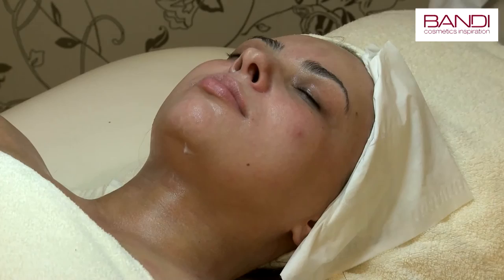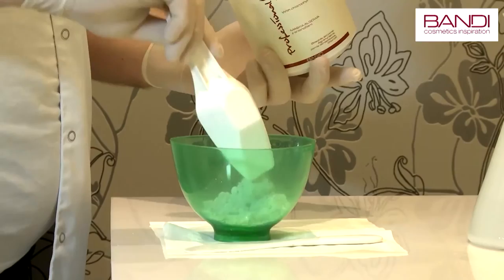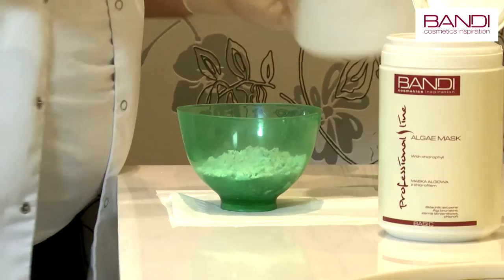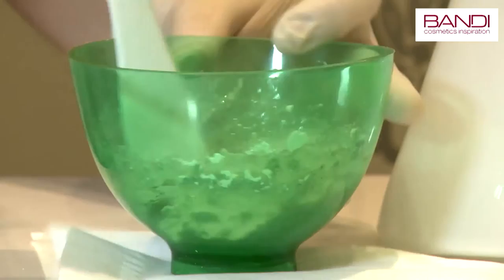Now apply the micro-ionized rubber mask. I add about 30 milliliters of the powder to the bowl and mix it with pure water. It can be still mineral water, distilled water, but it shouldn't be tap water. You should get about 100 milliliters of the mixture by adding about 70 milliliters of water.